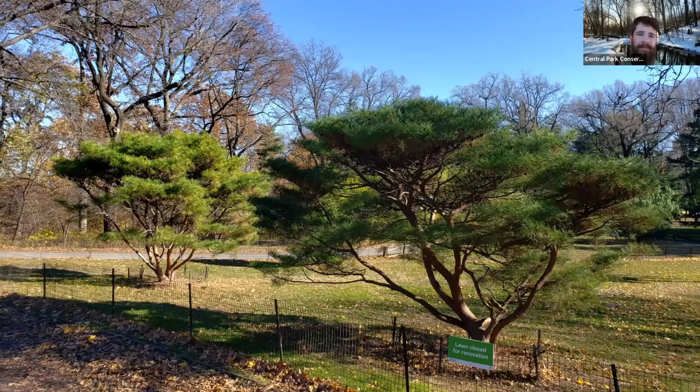Here are two of my favorites, which come from Japan right here. These are Yosho Pines, otherwise known as Japanese red pines. I love their almost small bonsai style look to them. And it's said that in about 30 years, these are probably going to be the most beautiful pine trees you'll find in Central Park. So certainly something to look forward to.